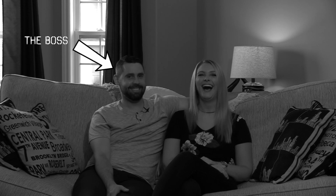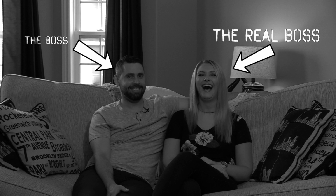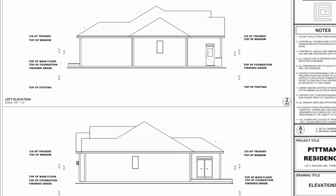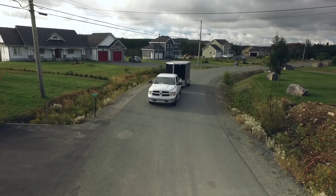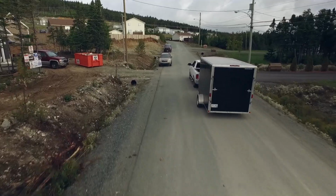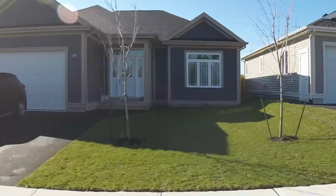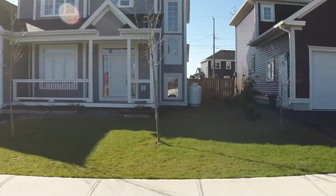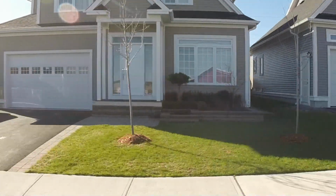Now it's time to start the fun things with Sheldon and Kayla. We're going to pick some colors for the exterior the best way I know how, and it's super simple. We're just going to go for a drive. There's a lot of beautiful subdivisions around town. Today we're going to each one of them for a look and see what tickles Sheldon and Kayla's fancy.